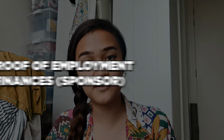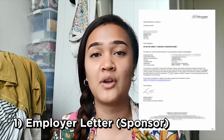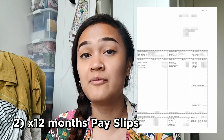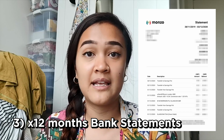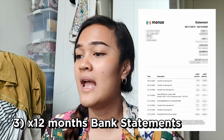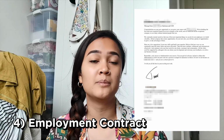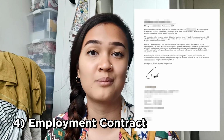So this section of the documentation is called proof of employment and finances. The first one is a letter from your employer. The second one is payslips, at least 12 months' worth of payslips. The third one is bank statements, also at least 12 months of bank statements. And employment contract. This isn't necessary, it's actually optional, but I wanted to provide it just to prove that my husband actually works in the company that he works in.